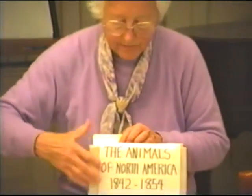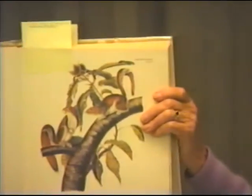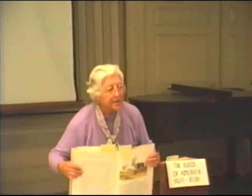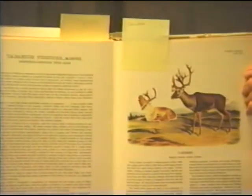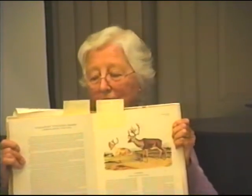But just to show you, here's the New England squirrels. 33 different squirrels are in this book. And also the larger animals. Here's caribou. Now, earlier in America, they estimated there are about 2 million caribou. But of that number, there's probably only 10% of those left. The northern states in Canada.